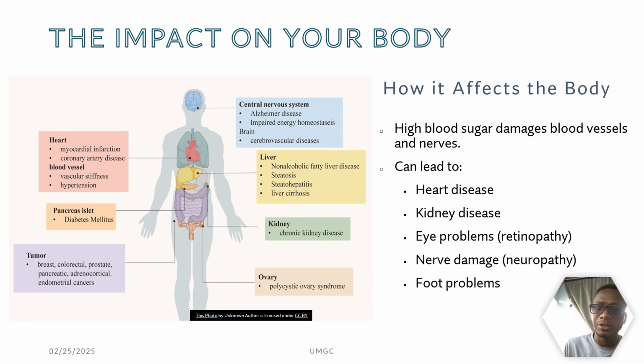Consistently high blood sugar levels can damage the body in many ways. It primarily affects blood vessels and nerves. This damage can lead to serious complications, including heart disease, kidney disease, vision problems, even blindness. Nerve damage can cause pain, numbness, tingling, and foot problems that can, in severe cases, lead to amputation. This is why managing blood sugar is crucial.